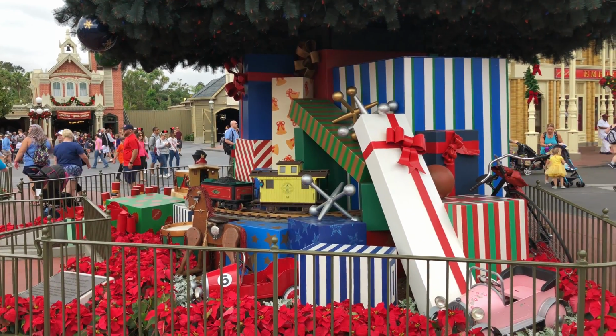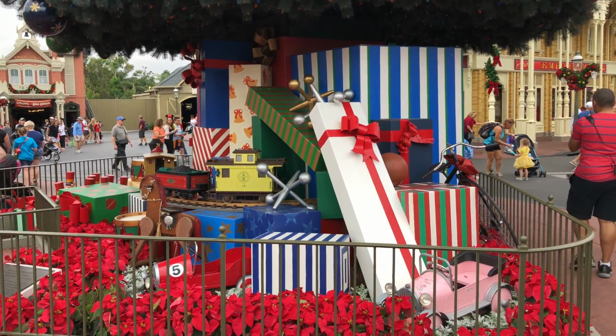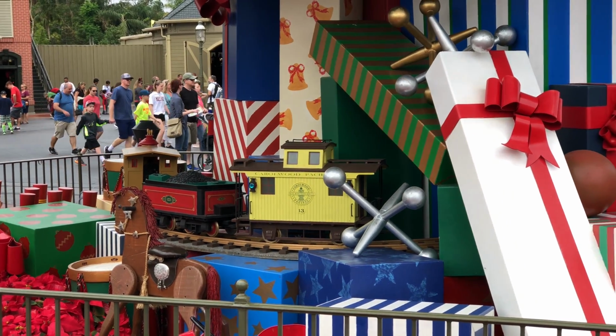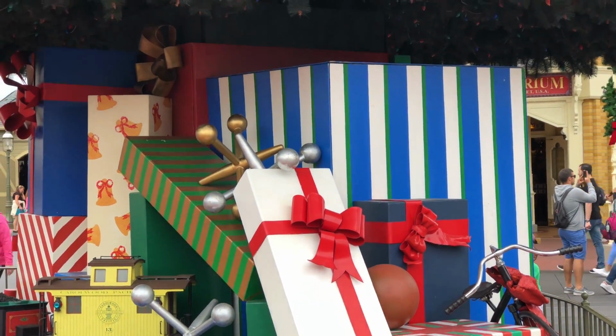And there you can see another shot of the tree stand. You've got a train, some jacks, and a horse, all kinds of great stuff, even the bike and the little pink car. So the theming of this tree stand is really nice, and I love the fact that you've got presents under the tree, but it actually also helps hold the tree up.